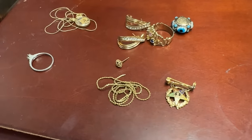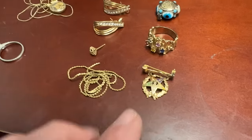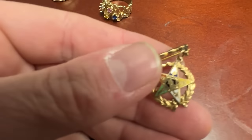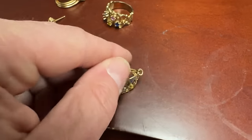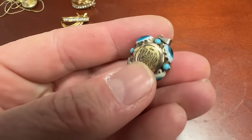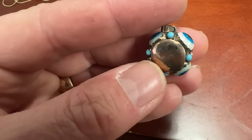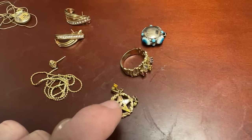But this is the great part here, folks. Look at this. And I actually bumped it. But this is where we're at. This piece here, this little brooch, or this little pin. Oh, come on now. This little pin right here. This ring. It has some stones. And this oddity, it's like a pendant. But it's got some sort of markings on it. Little glass eyeball looking things. These three pieces are all solid 10 karat gold.